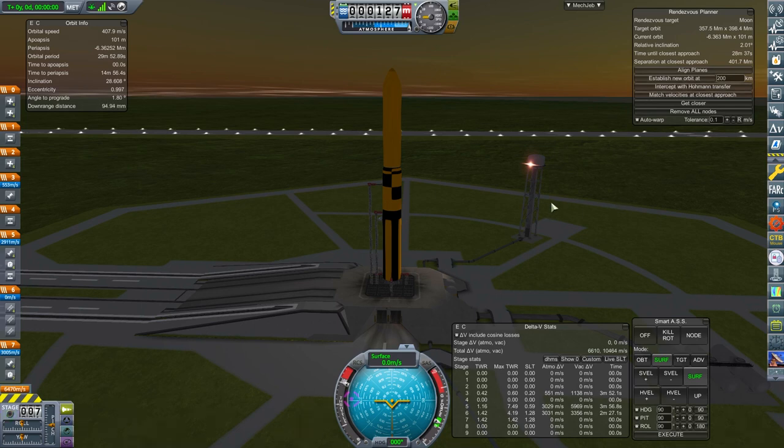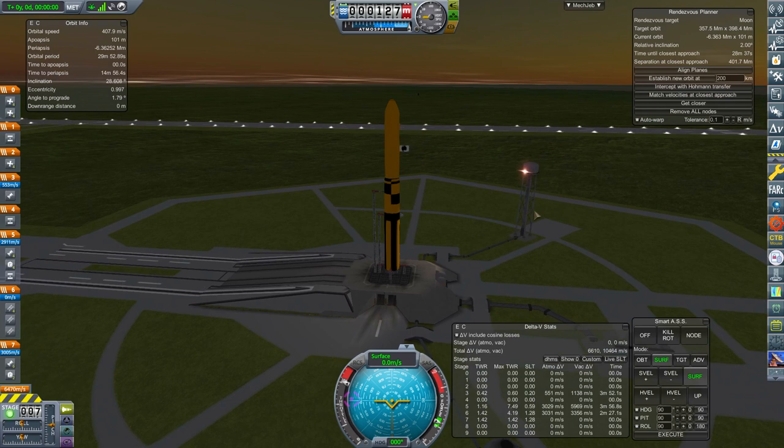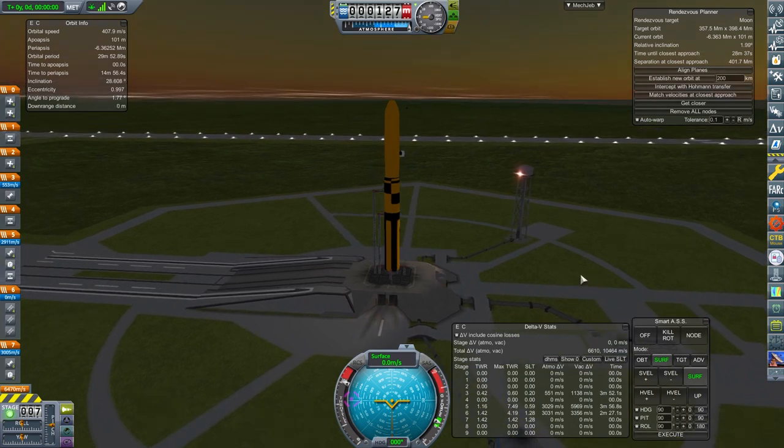We might as well do that. We might as well get the craft ready, the crew ready, and things like that for lunar launches and things. So there we go. We do have a bit of sun coming across the ground.